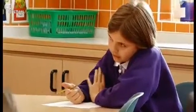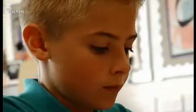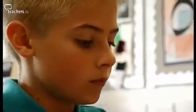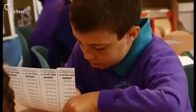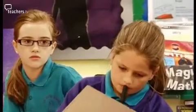Jackie often uses quick written numeracy tests to gauge her pupils' level. But she knows they're not always a reliable indicator of a child's ability. It can be quite difficult to assess maths because it is heavily weighted in terms of number. And if you're not careful, you can pigeonhole children. Children, in terms of their profile in mathematics, are going to be a little bit more spiky, if you know what I mean by that. They might be strong in number, but less strong in shape and space.